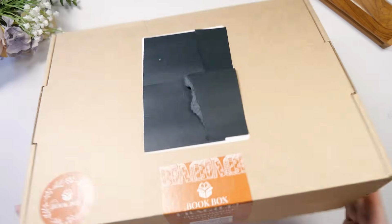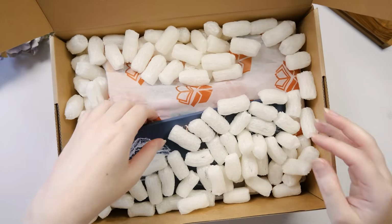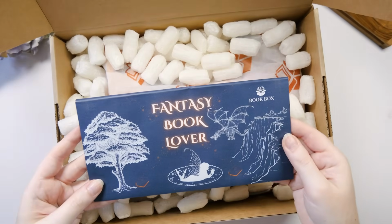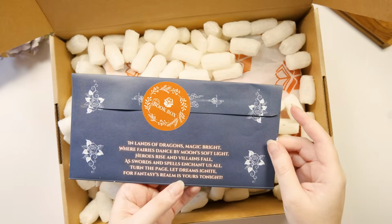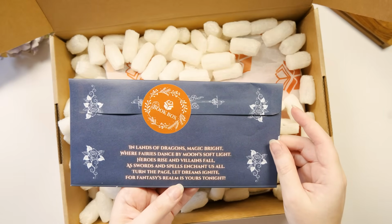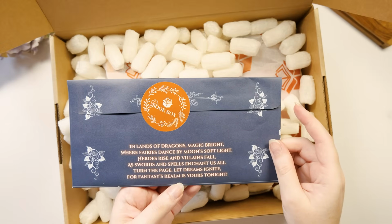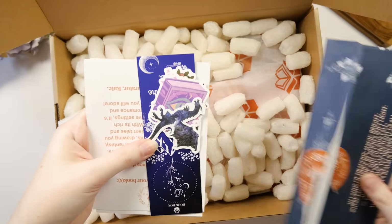Let's do book box number 2. Okay. Ooh, this one has some fragrance kind of going on. Fantasy book lover. That is me. In lands of dragons, magic bright, where fairies dance by moonsoft light, heroes rise and villains fall, as swords and spells enchant us all. Turn the page, let dreams ignite, for fantasy's realm is yours tonight. I'm ready, let's go. Okay.